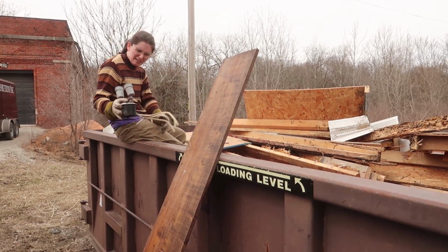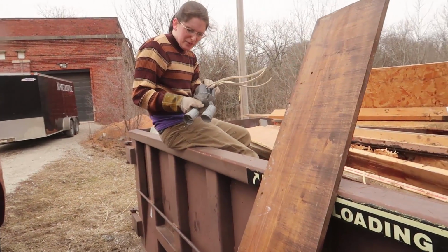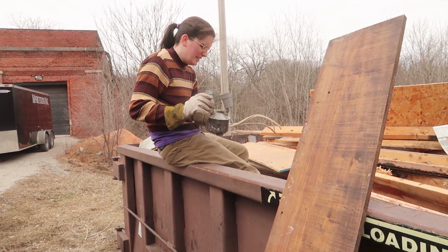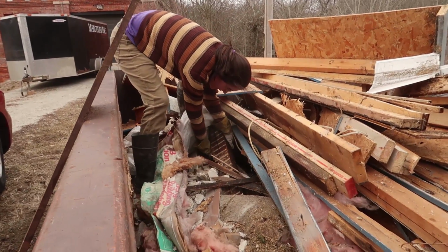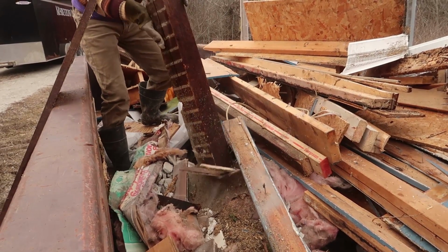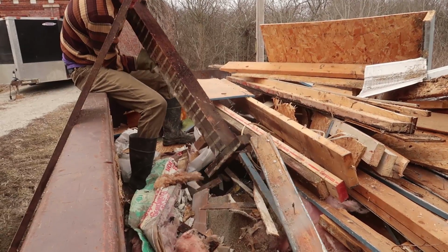What do you think? Yay or nay? I don't know if it's very usable. They're like $12 from Walmart. That's kind of cool.